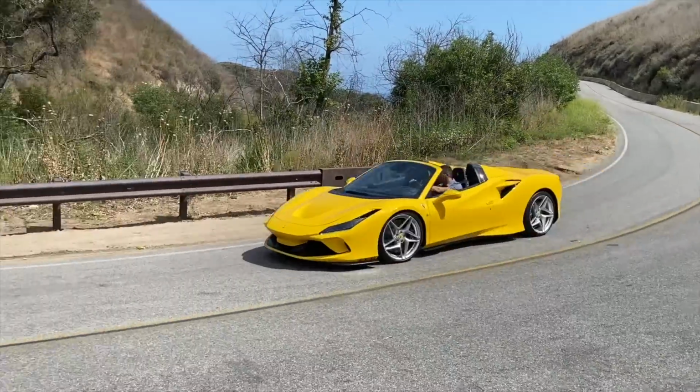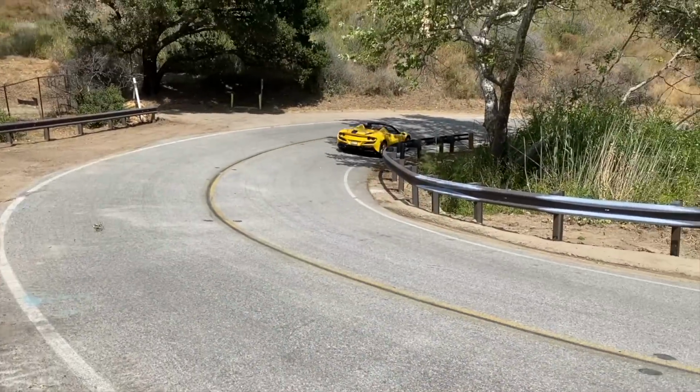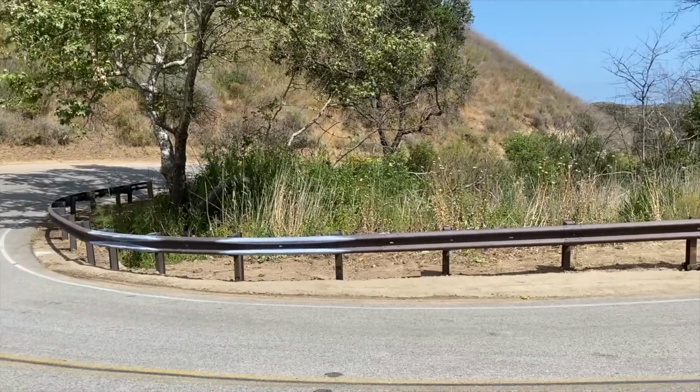This car is holding up to my standards. It's what I wanted as a young enthusiast out of a Ferrari. It's exciting. It's beautiful. It's stupid fast. I mean, my little kid dreams come true in this car.